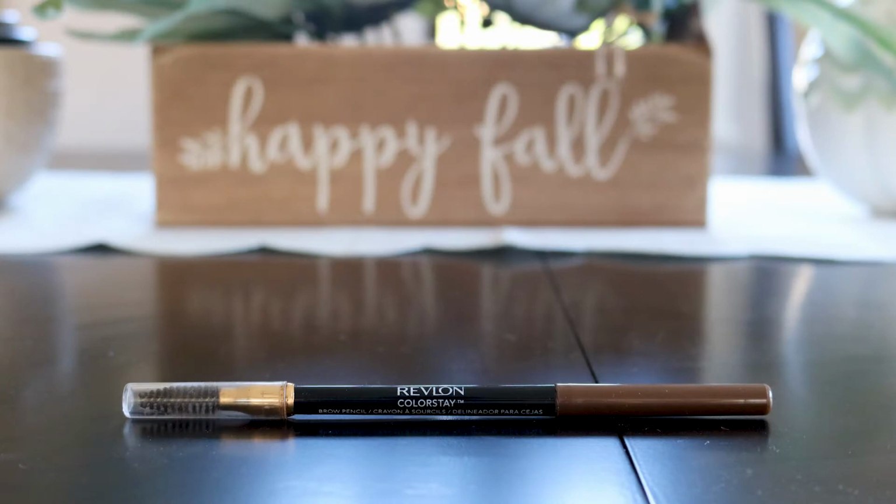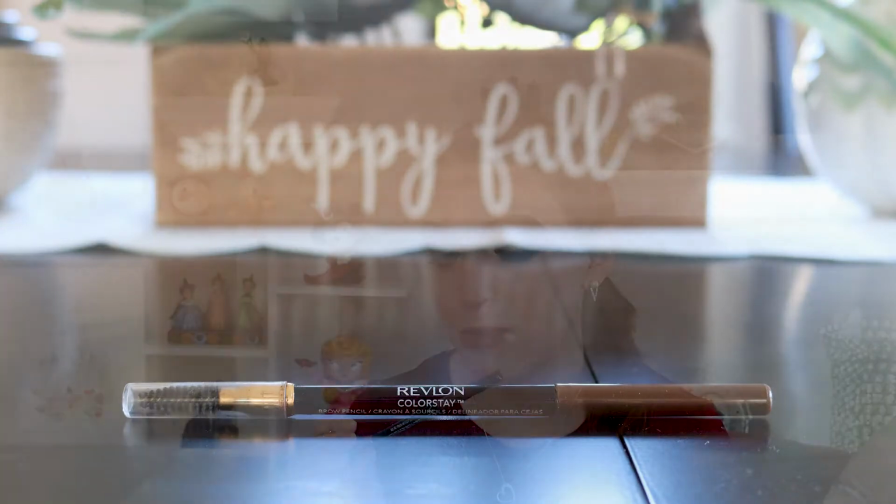We'll take a quick break from some skin stuff because I do have a couple makeup items in here, not a lot. Oh my gosh, I've had this for a really long time. This is from Revlon. It's the Color Stay brow pencil. What shade is this in? Soft brown. This is pretty much out. You can see a little bit. I don't know if you'll even be able to see it that far away. There's a little bit left in there, but you can't click it up anymore. So it's done.